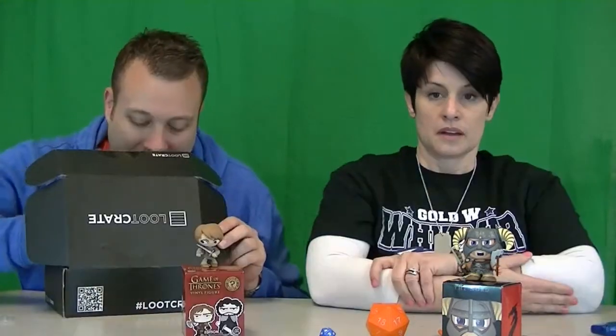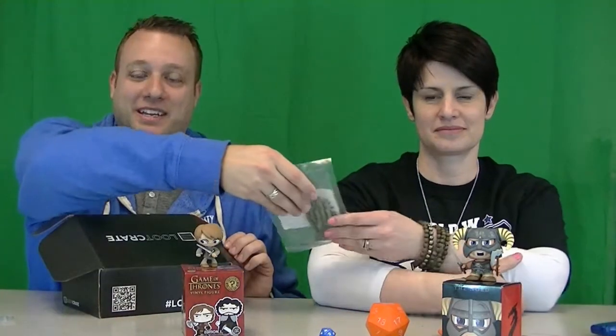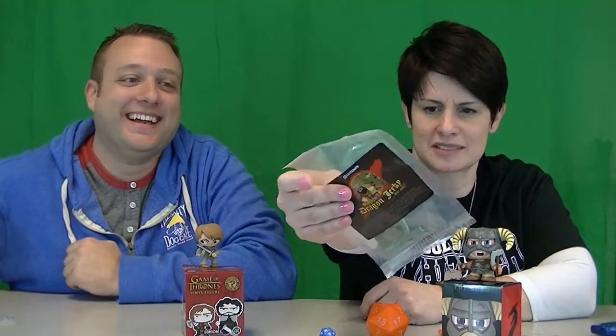Pretty sweet. Well, one last thing in the Loot Crate. It's kind of a bummer, but this has been fun. This is really cool. You go ahead and explain that one. Dragon jerky. It's beef jerky, but it's green. Yeah, it really is a green color, like this green. Ugh, it looks like it's moldy.